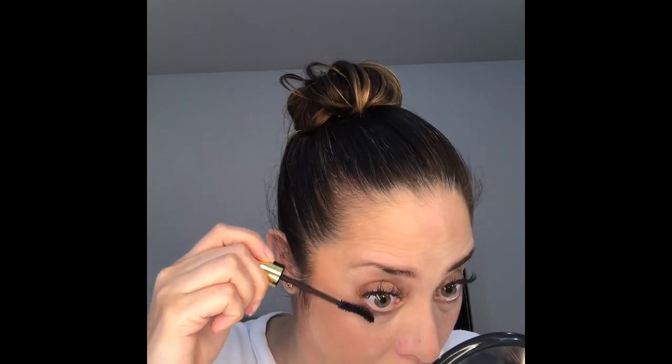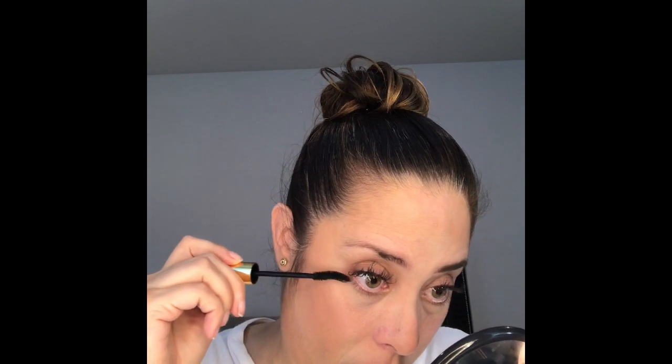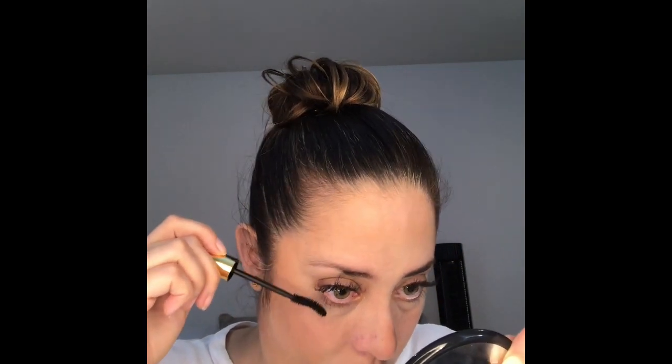Les voy a probar en mis pestañas bajas. You know what? It looks like the brush is funny, but it looks like it is a good eyelash product.